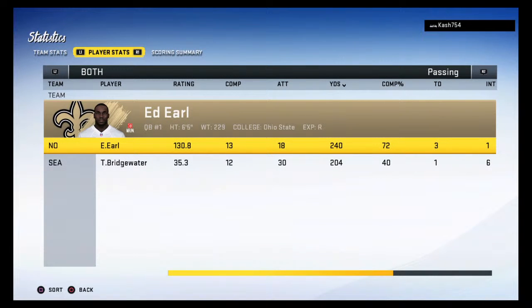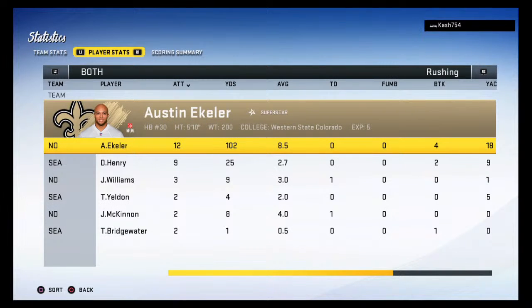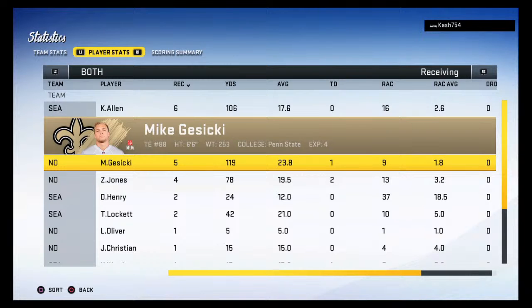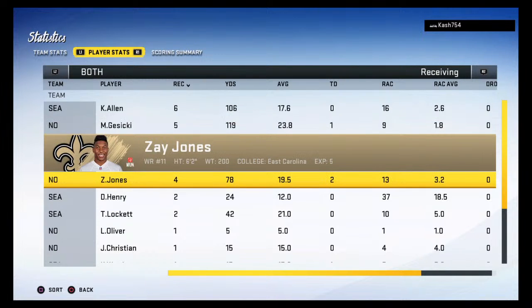So for the Saints, it'll be a 500 start as the win gets them back to 2-2. And they will head back home next week. Meanwhile, for the Seahawks, they'll drop down to 1-3. And they'll get a chance to redeem themselves at home next week.